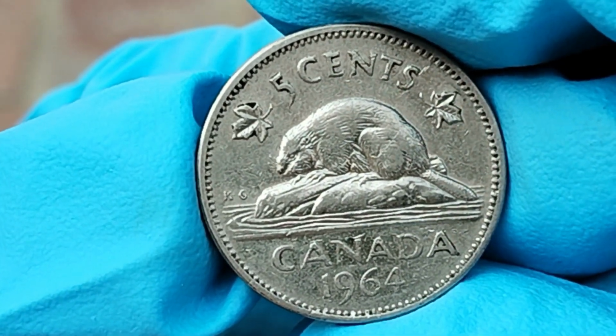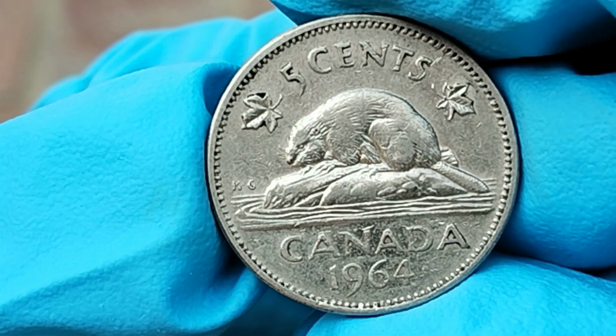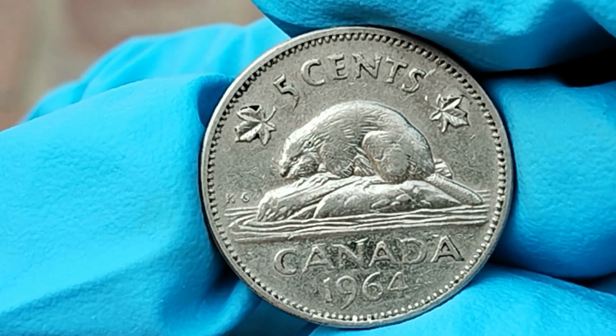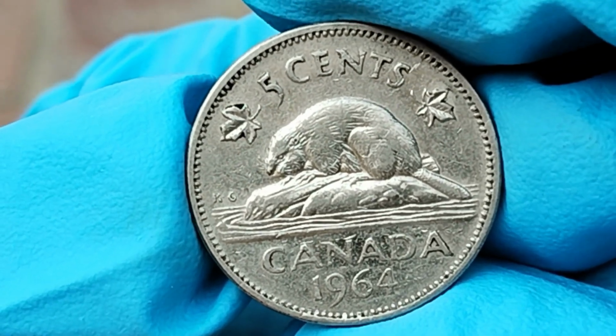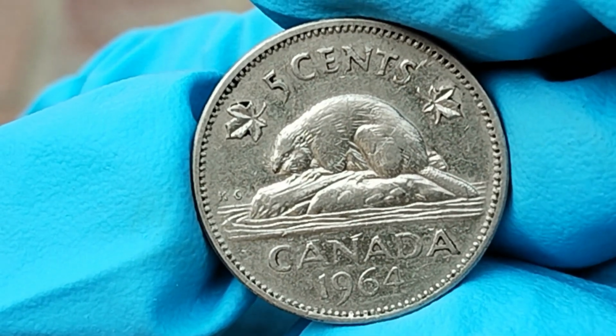This script provides an engaging and informative look at the 1964 Canada 5-cent coin, emphasizing its historical significance, market value, and tips for collectors. Let me know if you need any adjustments or additional information.